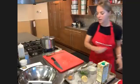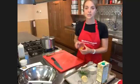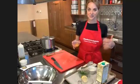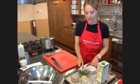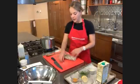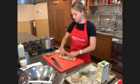We have a little bit of turmeric that we're adding to this. This is going to be a nice kind of immune booster and health supporter in the winter too. Nice warming spice. And then instead of our scallions, I mentioned we're going to use chives.